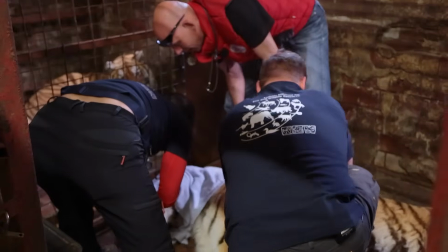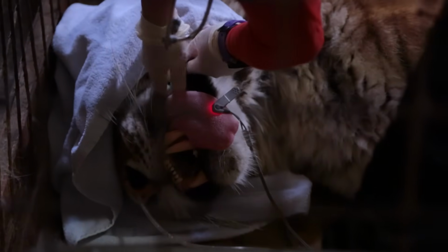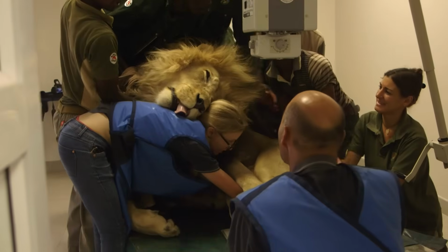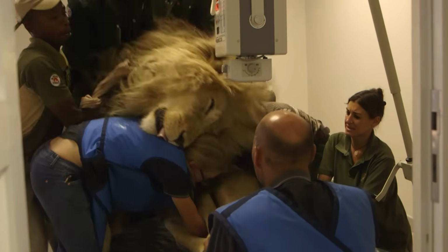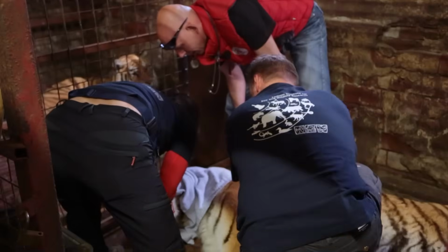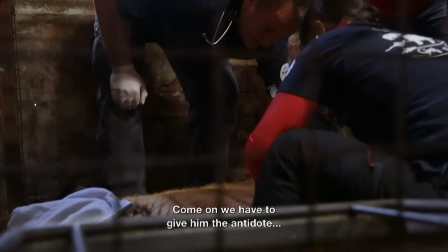Mirza has gone into cardiac arrest and needs a drug to get his heart beating again. And Mirza's life is hanging in the balance.